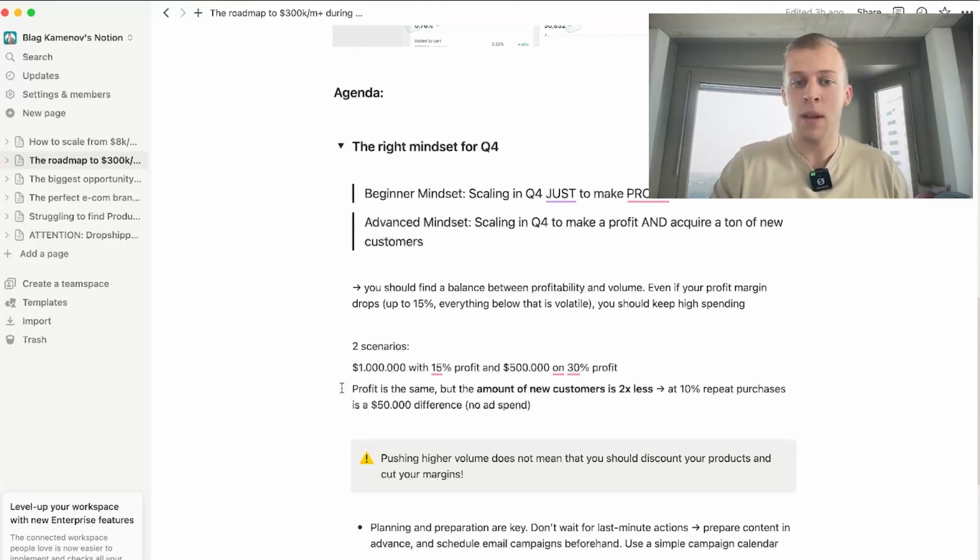So if you do $1 million with 15% profit margin and 500K on 30% profit, you essentially make the same amount of profit, but you acquired 2 times more customers. So even if 10% of those new customers that you have purchase again from your brand, that's $50,000 in additional revenue that you're gonna generate in the future from those additional customers. And that's existing customers that you don't need to spend advertising money on, and you can make a lot of profit from them. And 10% is a very conservative number, so imagine what it would be if you had like 20%, 30% repeat purchaser rate, which in some niches is just a standard.